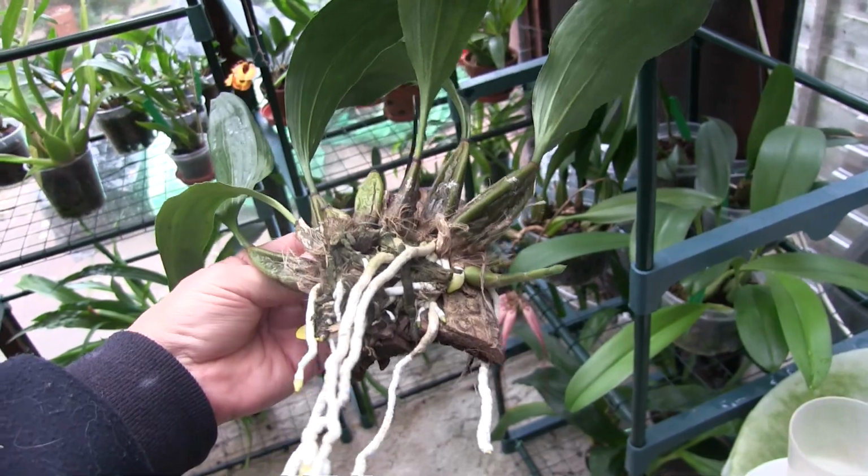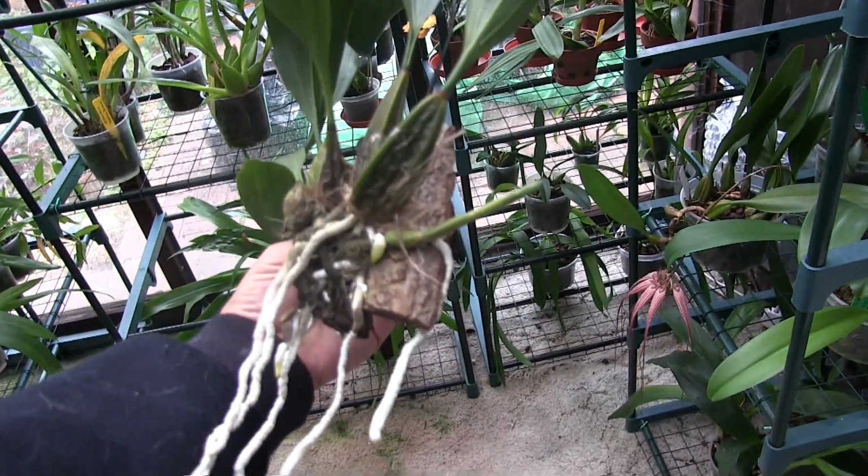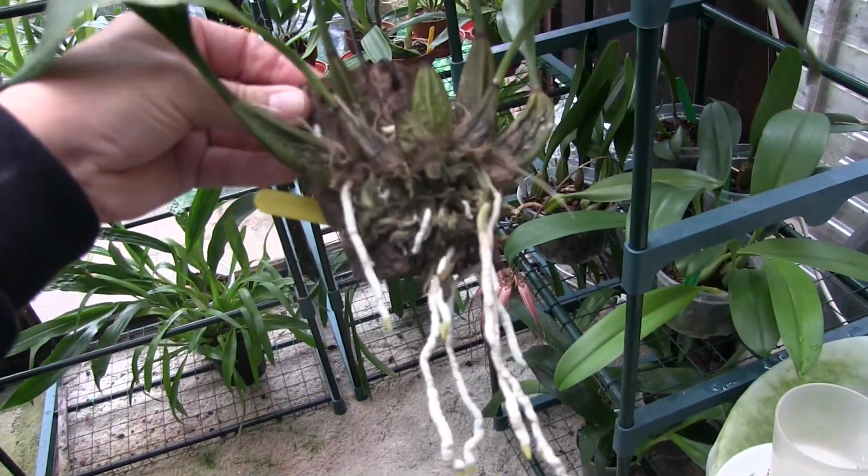I may have to wait now, because I've been treating it wrong. I might have to wait for that new growth to mature before it will actually bloom, but I have to wait and see.